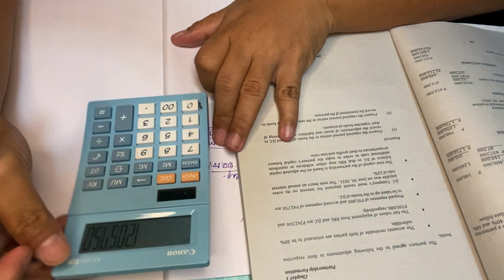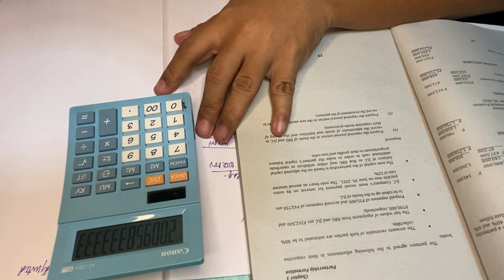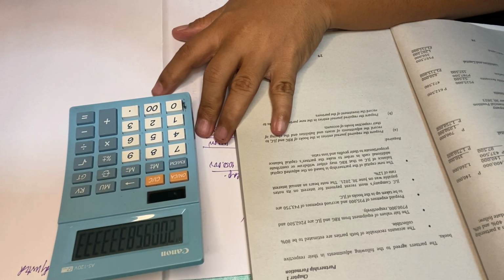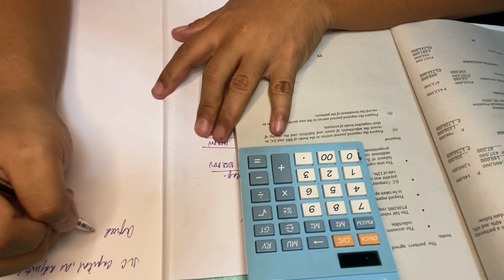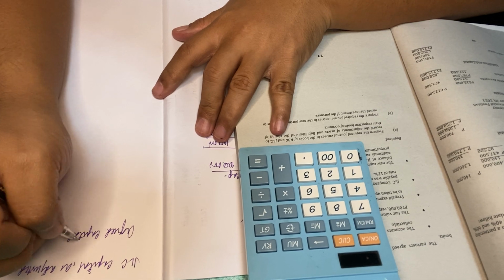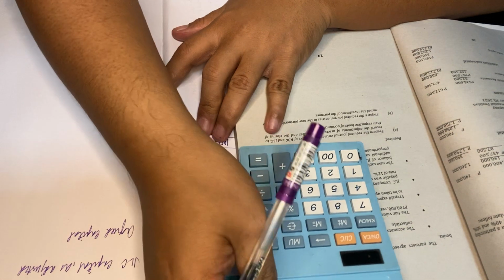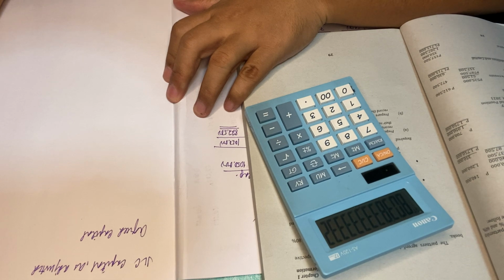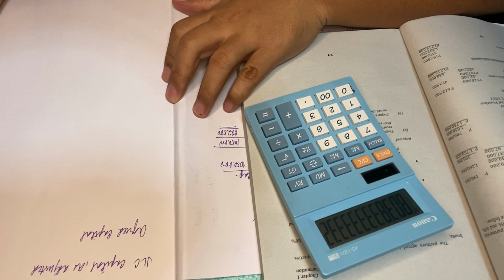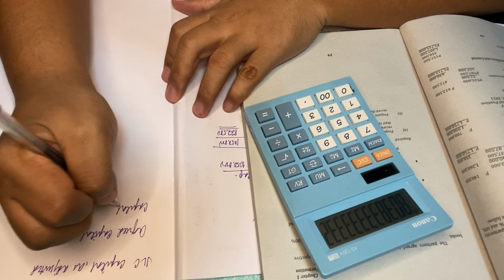So 1,205,750 divided by 0.6. So this is 2,009,583.33. No? So this is the agreed capital. Okay, and then 40% will be RBG, in terms of 0.40. So this is 803,833. So this should be the capital of RBG.